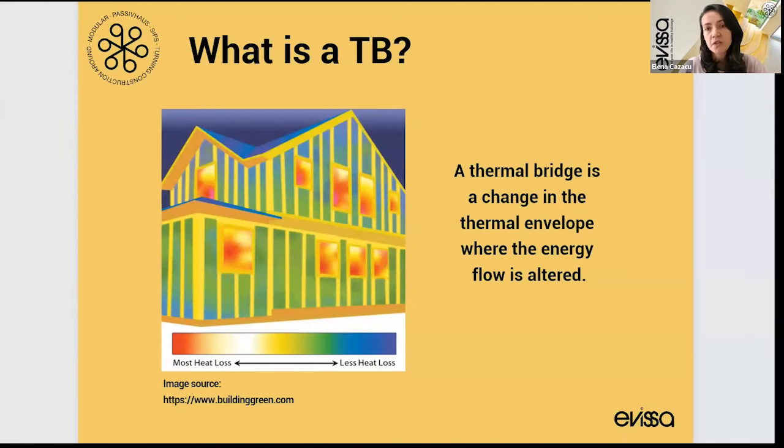So a thermal bridge is essentially a change in the thermal envelope where the energy flow is altered. In most cases, the thermal flow or conductivity is significantly higher when compared with the surrounding areas.